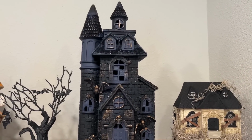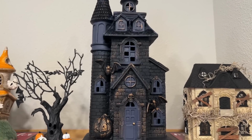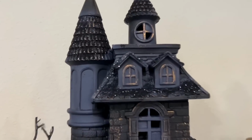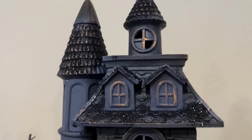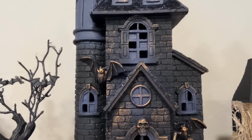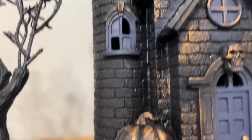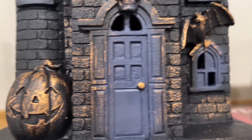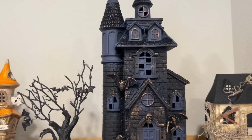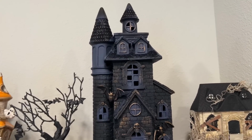So this is my first house of the year. This one was $30 and this one was $20. And this one is from Home Goods, and this one just has a lot of really beautiful detail. I like that it's blue. We don't get a lot of blue haunted houses, and it has some really beautiful appliques, like the bats, the jack-o'-lanterns. They're all really well done. The skull. I just think this one is so cute. And this one is from Home Goods for $20.